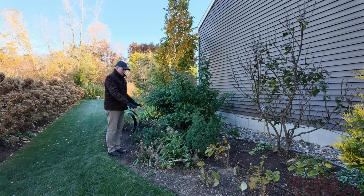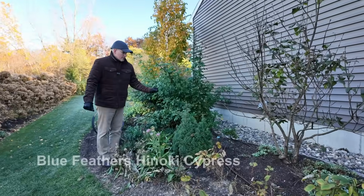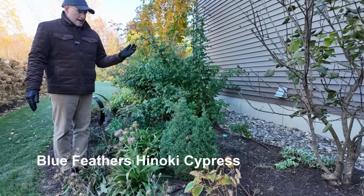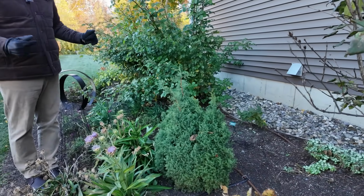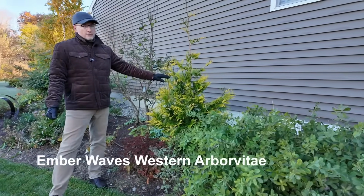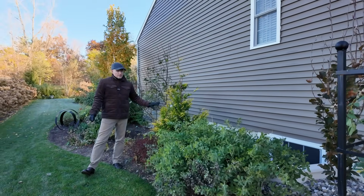This is a really nice little collection. Here is the blue feathers Hinoki cypress, which I always laugh at. I thought that it was a ball shape, but turns out it's actually a cone shape when you let it grow. So this is going to turn into a little feathery cone-shaped tree. Ember Waves Western Arborvitae. Look at the color. Gold pop that brings. Gorgeous.